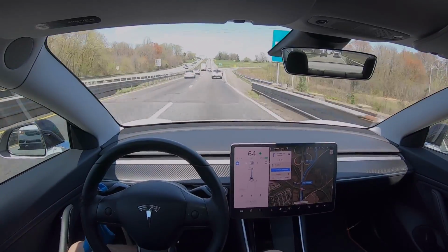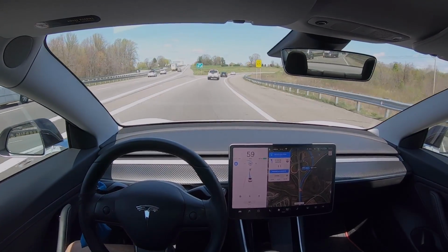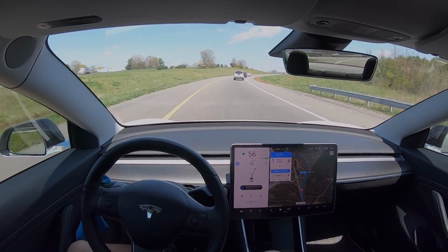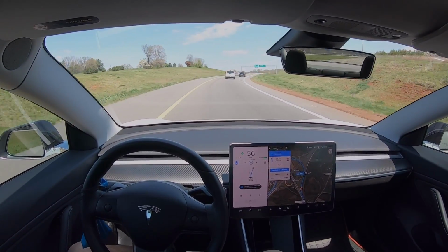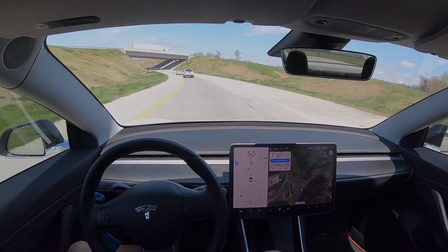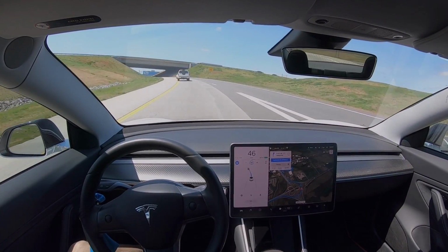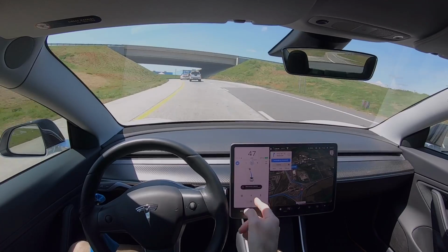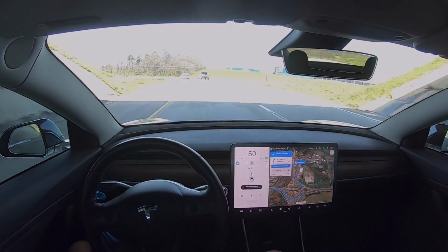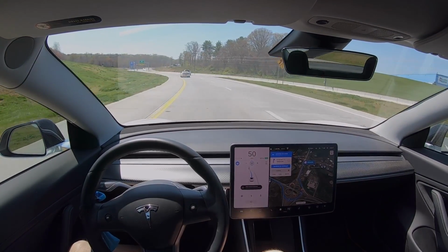In 1,000 feet, take the Interstate 40 West ramp on the left toward Asheville. And it knows to drift over. Now I'm wondering if it's going to navigate through these lanes. We kind of have to move over a little bit. High curvature. But we kind of have to move over a little bit to get off of the exit. So I wonder if it's going to be able to do it.